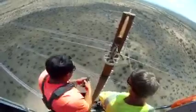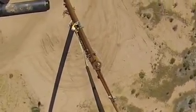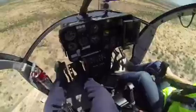The linemen that are working on this project, having to go up in the air, they have to be extremely aware of where that line is that the helicopter is bringing in. A structure is not going to jump out and hit you. You're going to hit a structure. So you have to have your head on a swivel pretty much all the time.